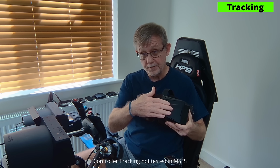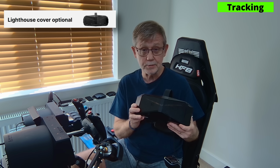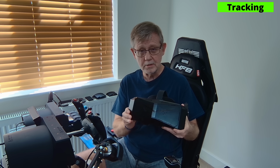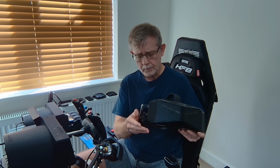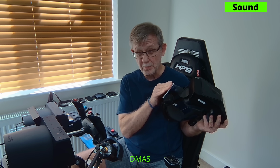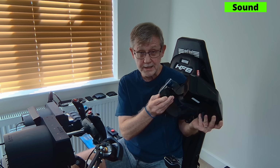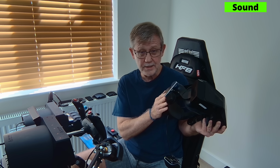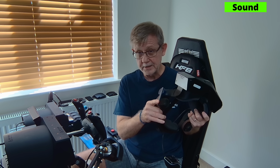You can get an optional faceplate. It's an additional purchase that'll give you compatibility with lighthouses, base stations, that sort of thing. But for my type of application, totally unnecessary. The built-in tracking is more than good enough. My unit came with the DMAS off-ear sound, which applied to most of the pre-orders, I believe. The sound quality is excellent. I really enjoy the off-ear sound, like the HP reverb, and I experience no latency or anything like that. So if you are thinking about getting the Pimax Crystal, I recommend this sound option.